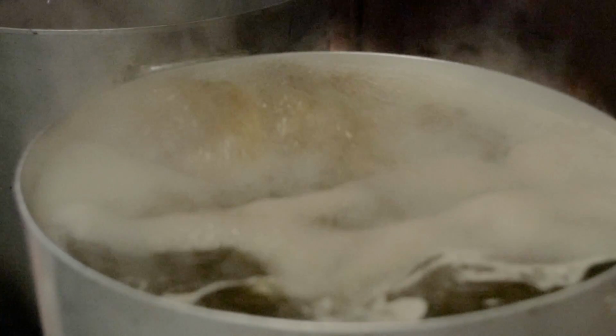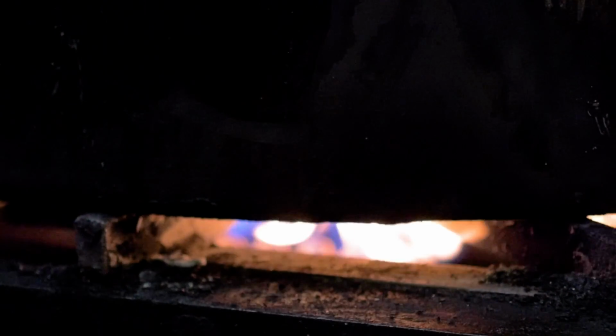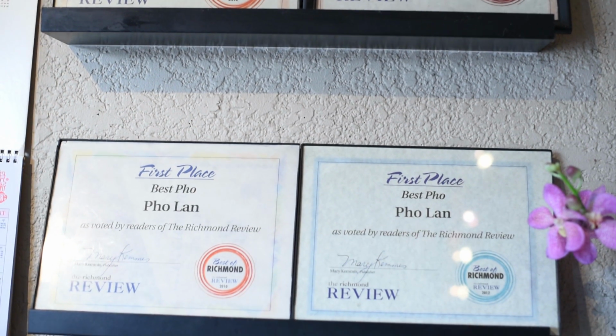First off is the broth. So we make a new broth every day. It begins with getting good quality beef bones. It's slicing the meat, grilling the onions, the carrots. For us at the restaurant, it takes about 6 to 8 hours from beginning to end to complete the broth. I'm not gonna say we're the best, but I think that our pho can hold its own.